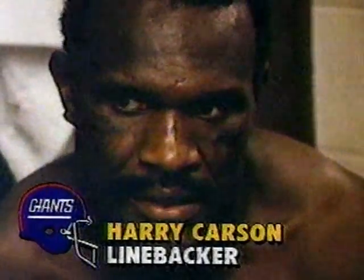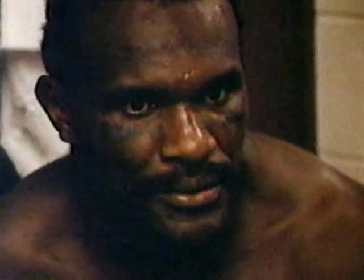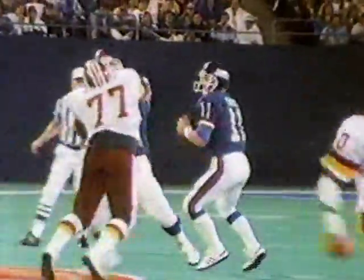When we came in here at halftime, we just stressed to each other that we had to hang together, not panic, because they were playing excellent football. They were running the ball pretty good on us, and defensively, they were doing a great job against our offense, and we just hung together and made the plays.